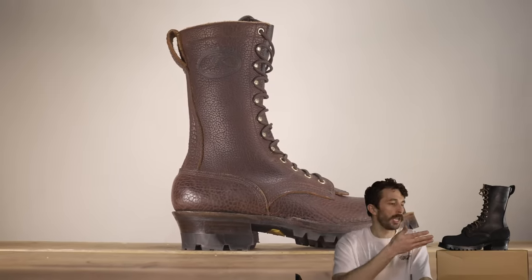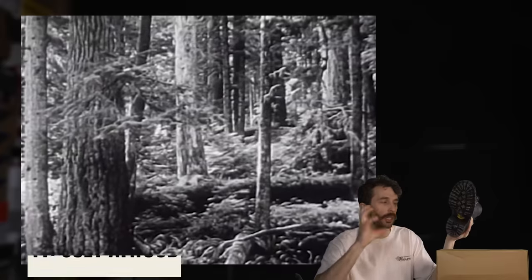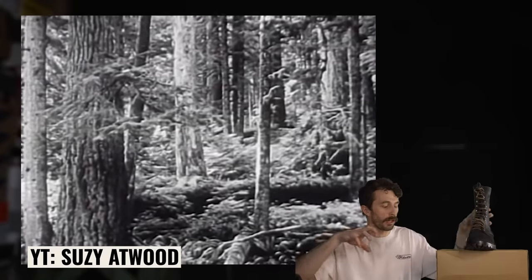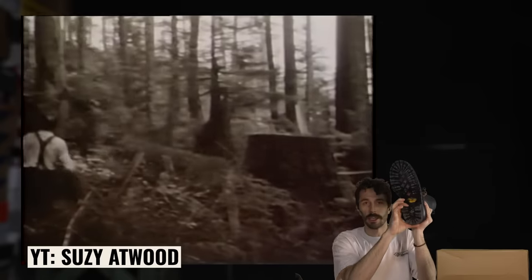But also, these became really popular with loggers because of this high heel. It basically acts as a giant lug. So anytime you're trying to get around through logs or rough terrain, this grips on to basically anything like a giant lug.